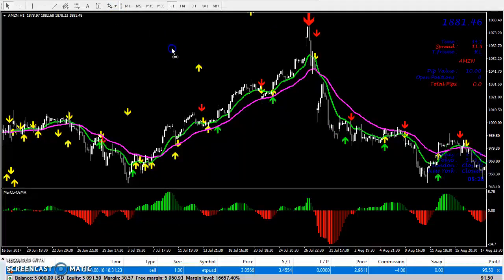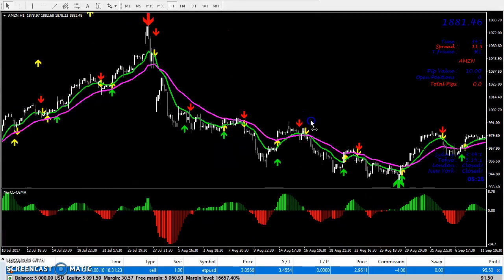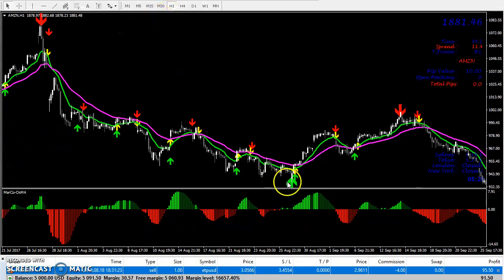Okay, this is stocks. A lot of these arrows are all over the place. Don't worry about it, not a big deal. When do we pay attention to the arrows? When it's a triple. 1, 2, 3, and what did it do? Went down. What did it do here? And this is the 1 hour time frame. 1, 2, 3, perfect. This is picture perfect. This is the Mona Lisa.